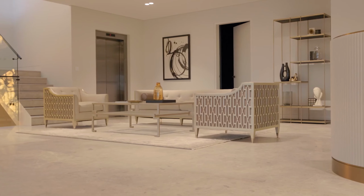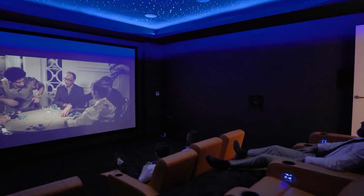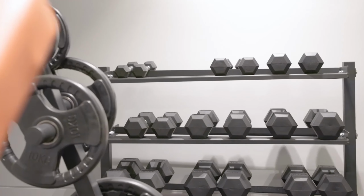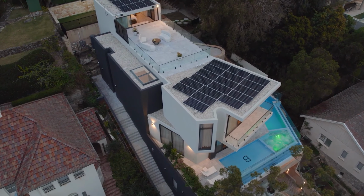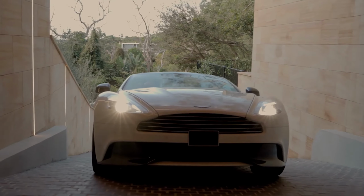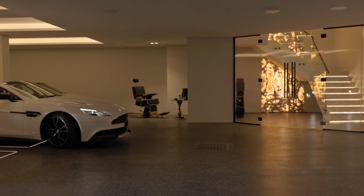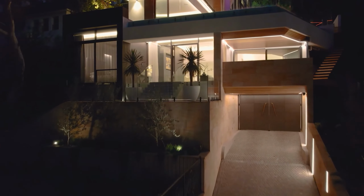Entertainment enthusiasts will be thrilled to discover a 10-seat gold-class cinema, where movie nights will become immersive experiences, while health-conscious individuals will appreciate the state-of-the-art gymnasium, perfect for maintaining an active lifestyle. Finally, a glamorous basement level accommodates a multi-car garage equipped with an electronic vehicle charger, adding practicality to the property's luxurious allure.